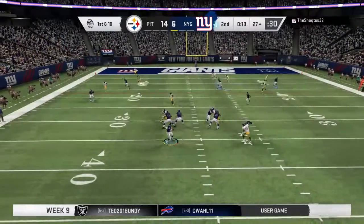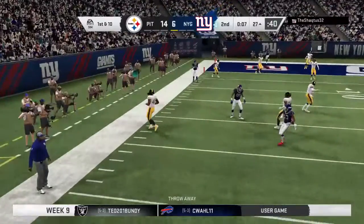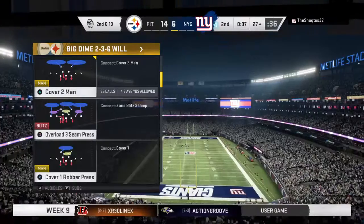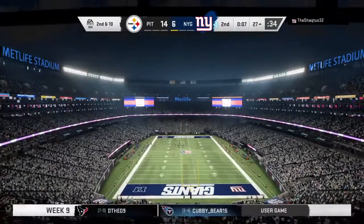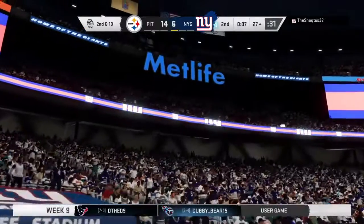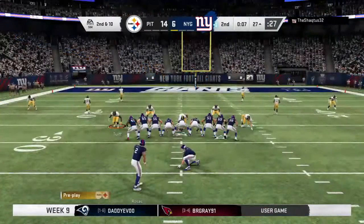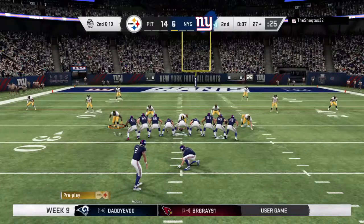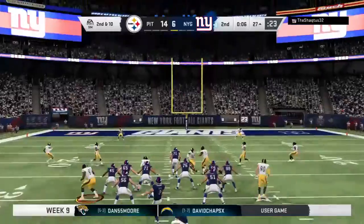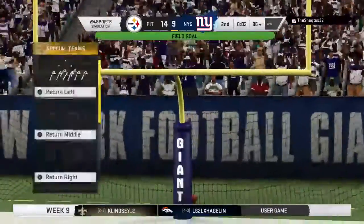Now Jones on 1st down. And that is incomplete. 7 seconds remaining. It's now 2nd and 10. So on 2nd down, the field goal unit is on here as they try to get 3 before half. This from 44 yards out, left hash. And Rosas puts this one through.